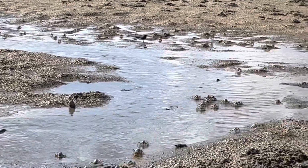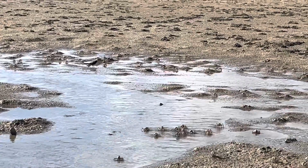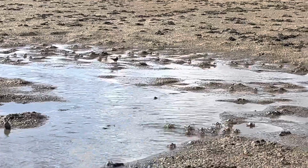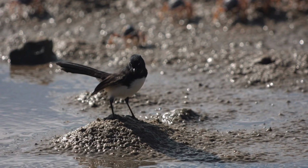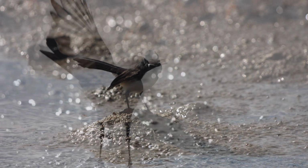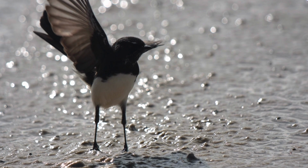Yes, I was quite intrigued to watch these couple of willy wagtails just frolicking, I guess, in amongst the crabs. At first I thought they were either stirring them up or feeding on them or something, but no, they weren't even interacting with them. They were just playing in the water right next to the crabs, cute little animals. So I just thought I'd grab a couple of photos of them. They're very photogenic, as you can see.